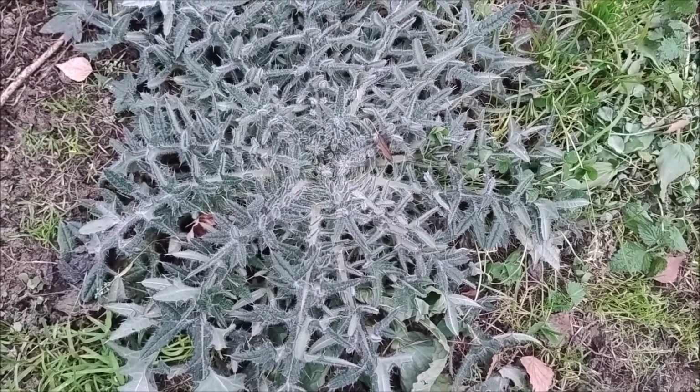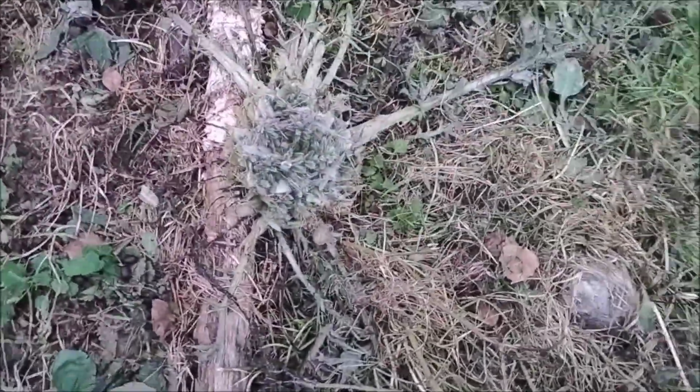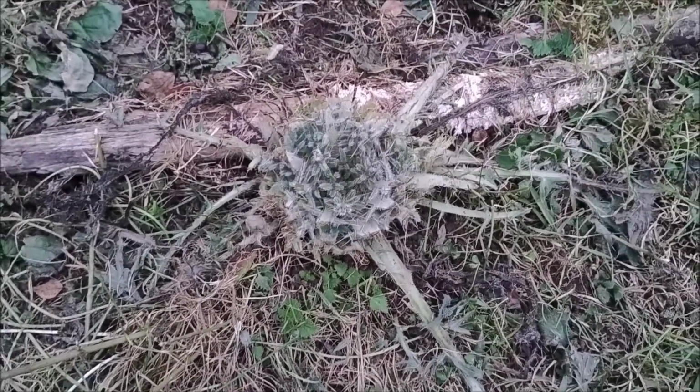The last plant to go at the sheep's field. But look, they have taken this one. So it's absolutely the last one.